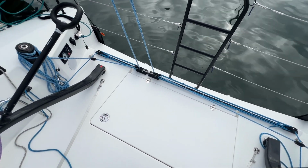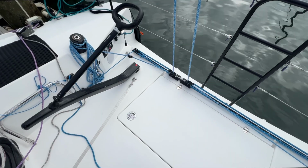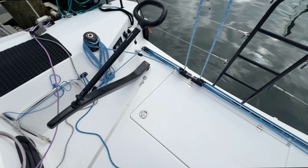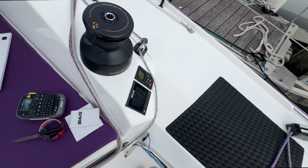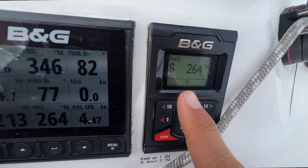When you're dead still and you're about to back up out of a slip, or you're dead still in a maneuver and you're trying to back up before the boat has momentum, you're only using the tiller itself's position to know whether it's centered. Well, technology always has an answer to that. And so the autopilot tells you right here the rudder angle.